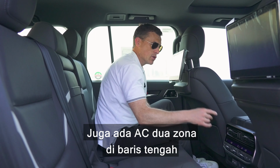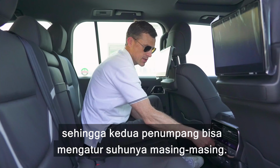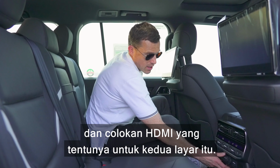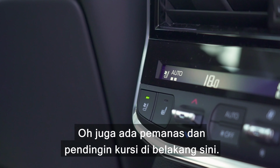You've also got dual zone climate control here in the middle row, so both outer passengers can set their temperature. There's two USB-C ports here, 12 volt and HDMI input, obviously, for those two screens. Oh, we've also got heated and ventilated seats back here.